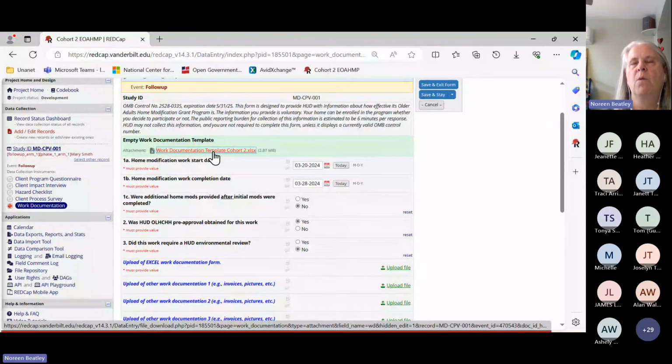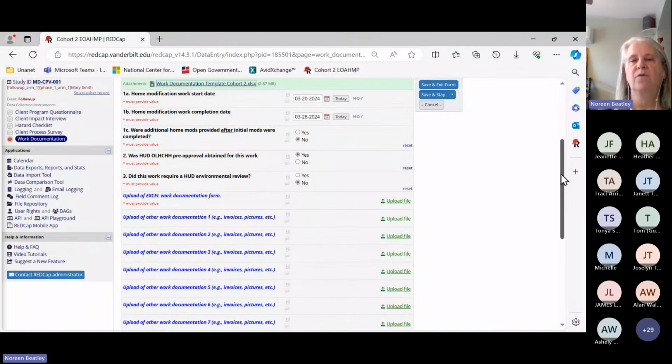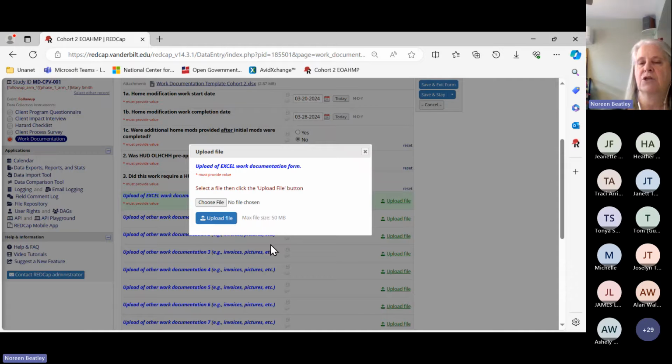When you rename it, we want you to say home mods underscore, again, the study ID, and then underscore the date. And then when you finish filling out the form, you're going to come back here and you're going to upload it. And you're going to hit the upload. It's going to ask you to find the file on your computer, choose it, upload the file.